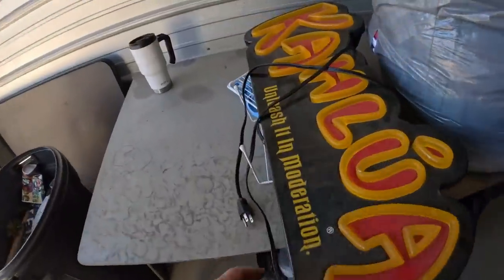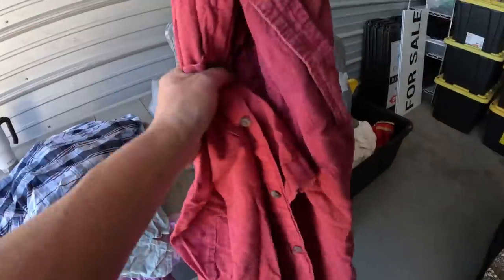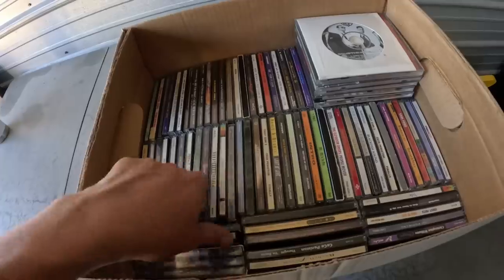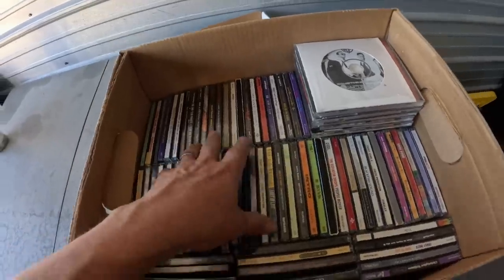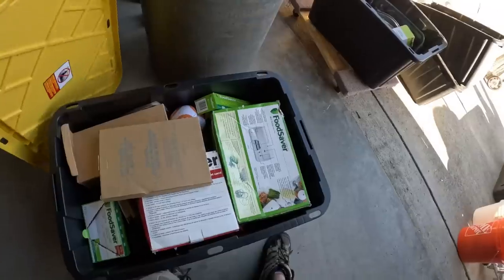This piece right here I pulled out, I really like it. Kahlua Canyon Guide Outfitters. All right, that's a decent shirt too. This is Good Life Roots. You see the print on there? Very nice. Bobby Brown, Belle Biv DeVoe, Rescue Tape, that's cool. Deluxe Fine Uniball, that's a nice pin right there.